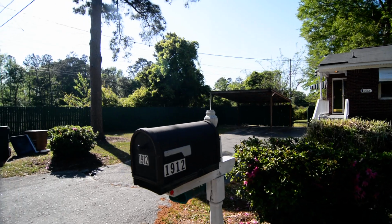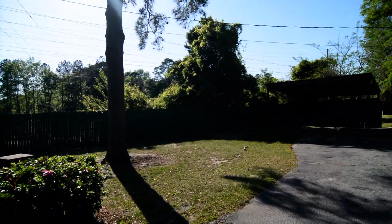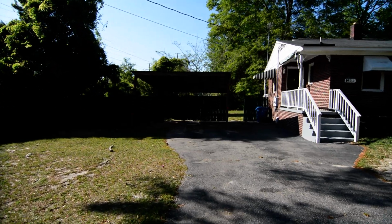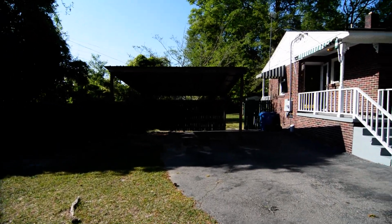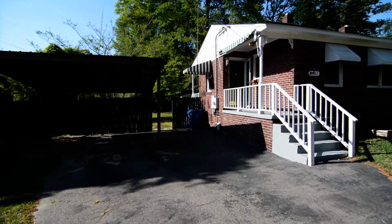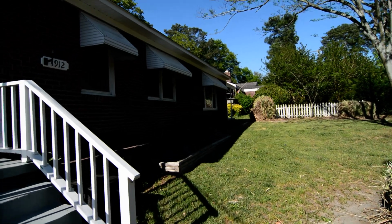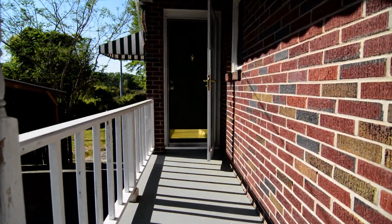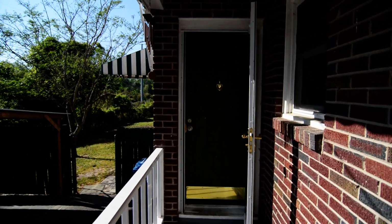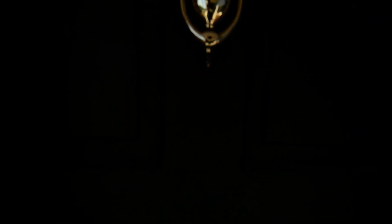So we're out front now. The home is at the end of the street. You see on the left here there is a nice sized driveway. You do have some covered parking under a carport here as well, and you can see access to the backyard through the gate there. There actually is more of a front porch and a screen porch on the other side of the home, but we'll enter through this side. This is used as the primary entry into the home since it's near the parking.